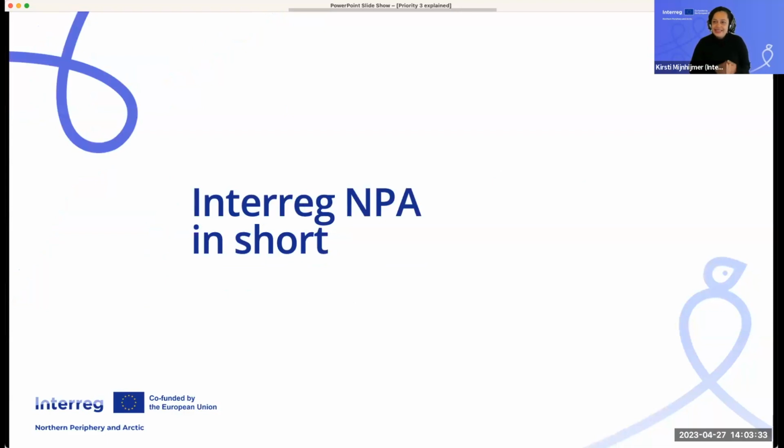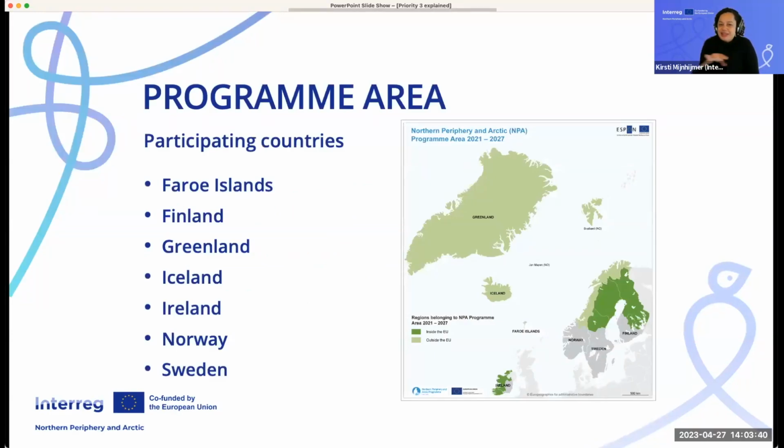So let's get started. The Interreg NPA in short, and this is going to be very brief because we're going to be focusing mainly on priority three today. Basically we're an EU program, an Interreg program that has been around for almost 25 years, I believe. So it's been a long cooperation. This newest program, 21-27, was approved in September last year. And this is the program area that we're working with on the screen.